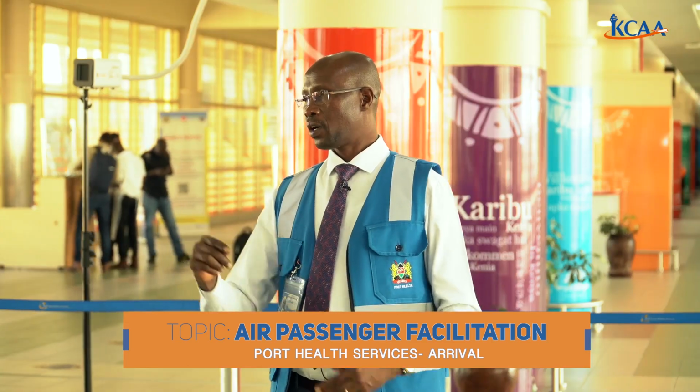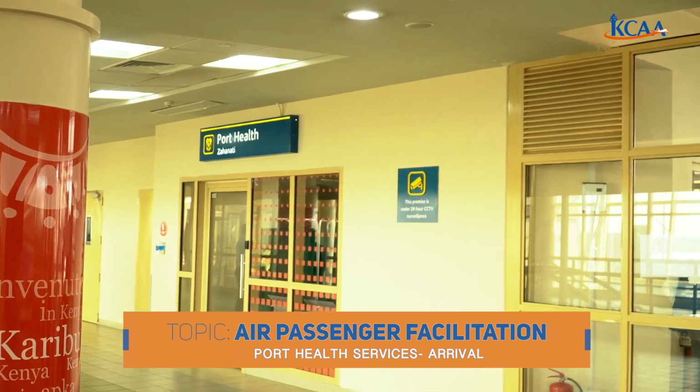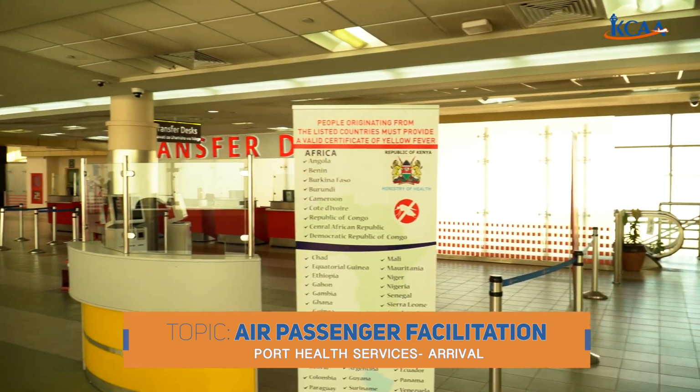So you have an airport clinic? We have an airport clinic that is on my right. The clinicians are already available, well trained to manage any emergency at this area. Wow. On the other side, we do yellow fever screening as well.